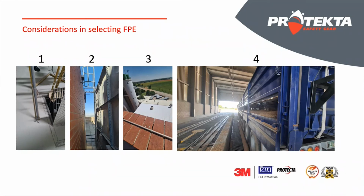And obviously not taking away from engineering controls, and that's obviously your first option. But what if those are not available? How do I make sure that I manage this if I can use fall protection equipment? And those are some of the thoughts that I just want to leave you with when you look at these different areas and the things you need to consider when selecting fall protection equipment.